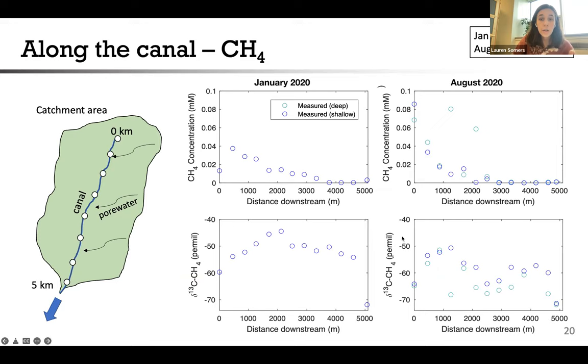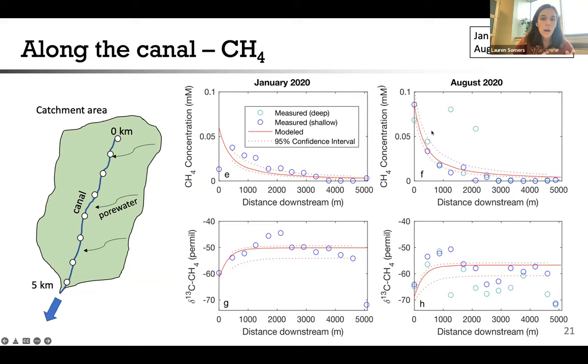And then looking at the same thing for our methane, again, we've got decreasing gas concentrations as you move downstream, and a little bit more noise, a little bit less monotonic in terms of the methane isotopes. But generally, we are able to match that field data as well with our model.